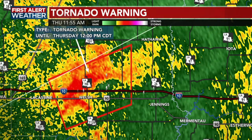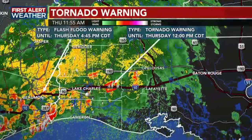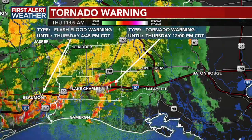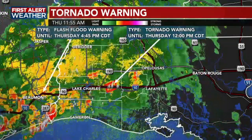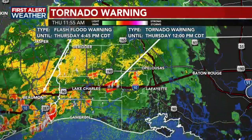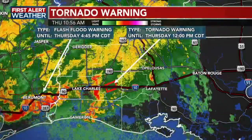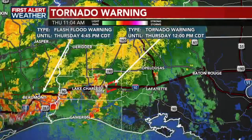We do have 7 News at Noon coming up on KPLC, and of course we'll have another update with the weather here and what we can expect throughout the rest of the afternoon. There is that rain still continuing to move off to the east, and eventually it will push through later this afternoon. And of course, if the tornado warned storm we have in Jeff Davis Parish looks like it ramps up again, we'll be back on air talking about it and giving updates, but at this time I think we're ready to go back to regularly scheduled programming.